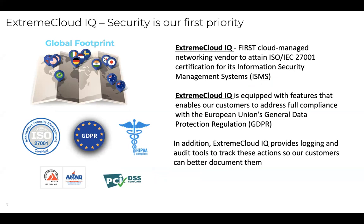So this is an important one. Security is our first priority. So we are the first and only cloud management networking vendor that have their ISO 27001 certification for our network management system. So that means that not only the cloud providers, such as Google or AWS or Azure, but also ExtremeCloud IQ is ISO certified. And you can download the ISO certification from Cloud IQ, and I will show you later on during the demo.